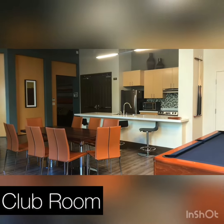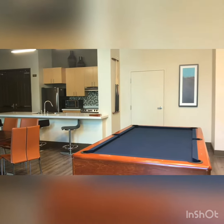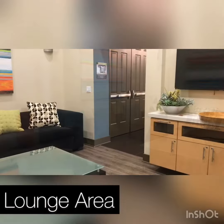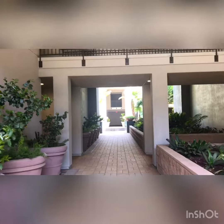At our club room, it's a nice spacious area that holds about 70 guests with a large kitchen, pool table, and nice lounge area with a TV for video games or movies.